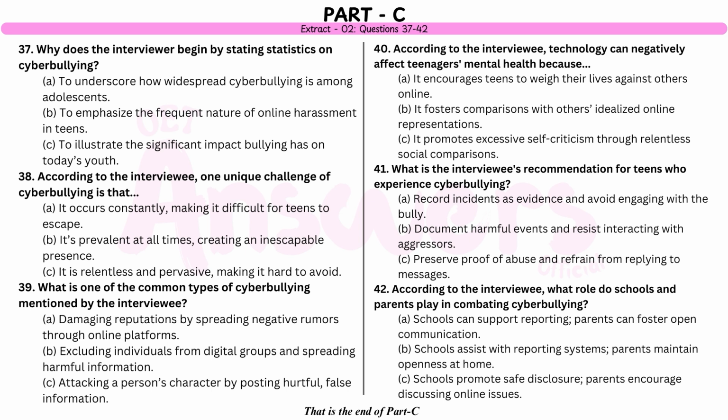I can imagine that enduring this type of bullying would take a toll on a teenager's mental health. Could you talk about some of the psychological effects? Absolutely. Adolescents who experience cyberbullying often suffer from a range of mental health challenges, such as anxiety, depression, low self-esteem, and even suicidal thoughts in severe cases. One of the reasons cyberbullying is so damaging is that it targets an adolescent's sense of self-worth and belonging, which are already fragile during this developmental stage.